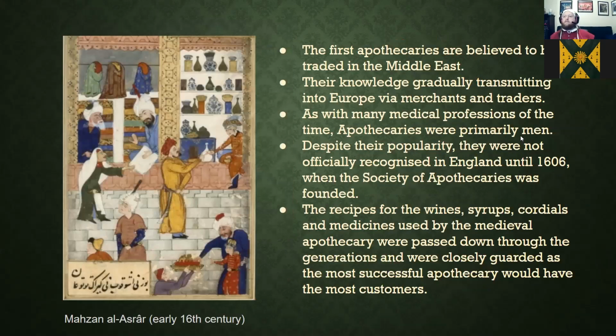The first apothecaries were believed to have traveled or traded in the Middle East, and then as time progressed, their trade went into Europe. Unfortunately, with many medical professions at the time, most of the apothecaries were male. All of the ones that we have seen that have studied in our period that I am aware of that were official, quote unquote, apothecaries were men.